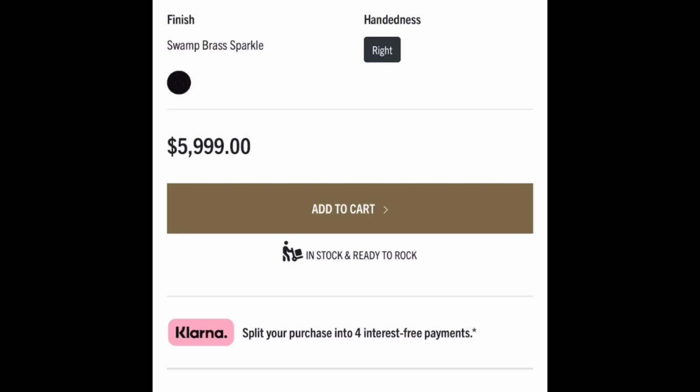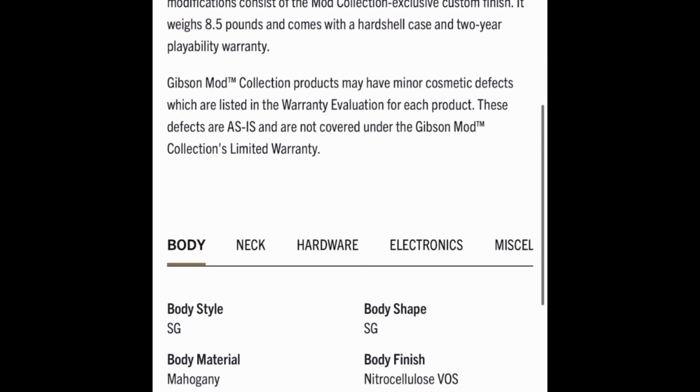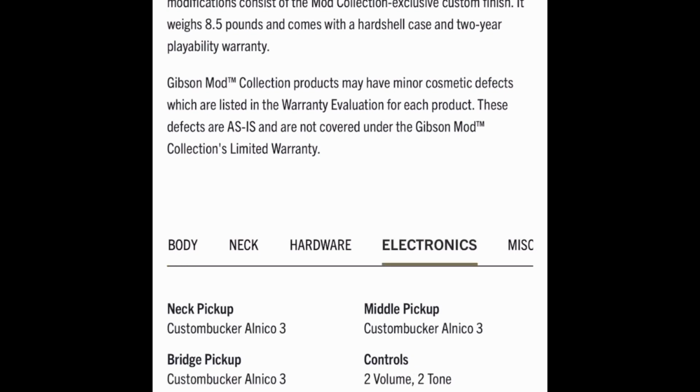$6,000. Swamp Brass Sparkle. It is a 2023 1969 Les Paul SG Custom reissue, 3 pickups. Okay, that's just the finish, I guess. Okay, 8.5 pounds. Hard shell case. Electronics. Custom Bucker Alnico 3 pickups, all 3 of them.